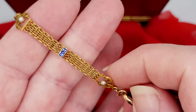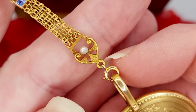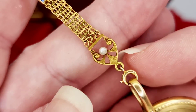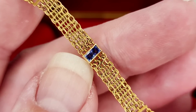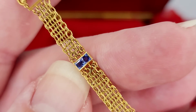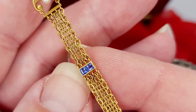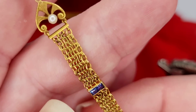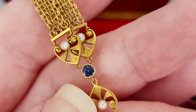We come up to the chain, and this is where it gets very interesting and very important. So we'll look here. So that's a natural pearl. We come down here, and these are actually Yogo Gulch sapphires. So if you want to find out some interesting information on sapphires found in America, those are called Yogo Gulch sapphires. And then we come down to another pearl, a bezel set Yogo Gulch sapphire.